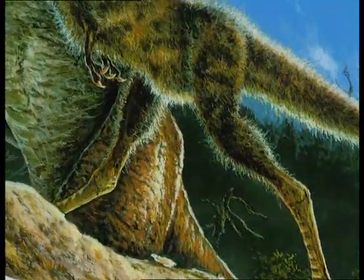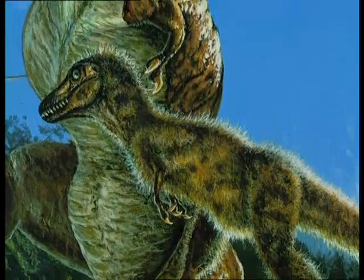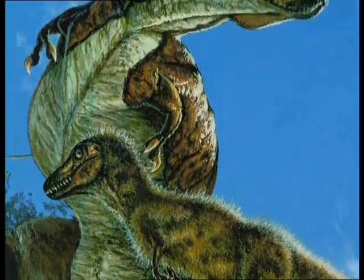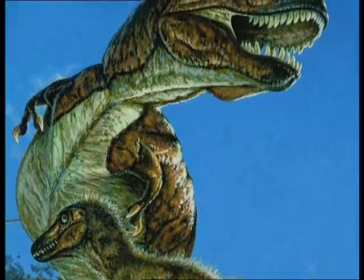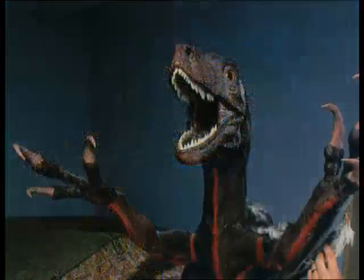Despite all the scientific evidence, however, the idea that reptiles turned into birds is still used as one of the basic propaganda themes of the theory of evolution.